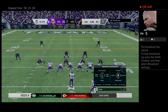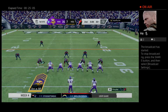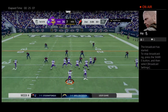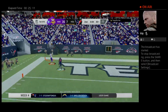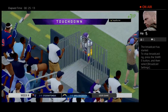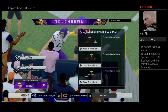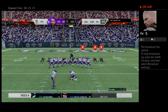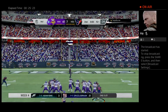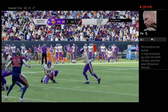So 1st and 10 now from the 30. Check. Operating from the gun. Perkins. He's going to wind up in there. And Thielen's got it. Touchdown, Vikings. Adam Thielen in the final seconds of the first half as his guys continue to put this one out of reach. And just before the half ends, the prayer is answered.